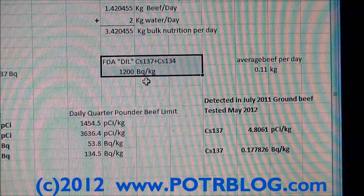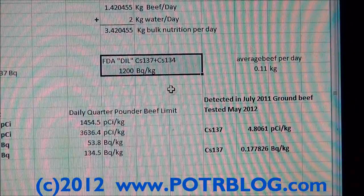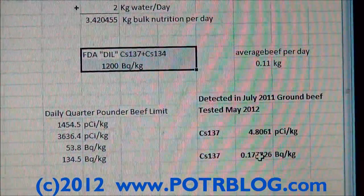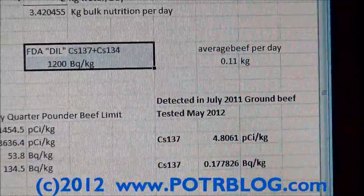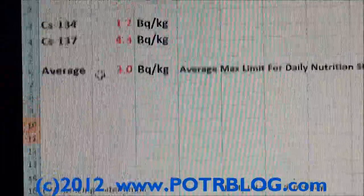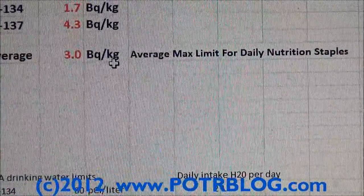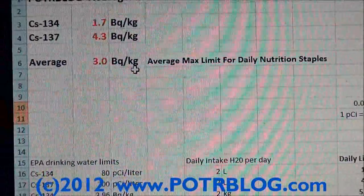1200 becquerels per kilogram is the part which would have some sort of noticeable effect on you within some sort of immediate time frame. The amount of radioactivity detected in this beef from Missouri was 0.17 becquerels per kilogram. So 0.17 becquerels per kilogram is about 17 times less than what we're setting as our maximum level, which is 3 becquerels per kilogram. So we're still okay with eating this Missouri beef, but we certainly wouldn't be eating the bluefin tuna now, which had approximately 10 becquerels per kilogram.